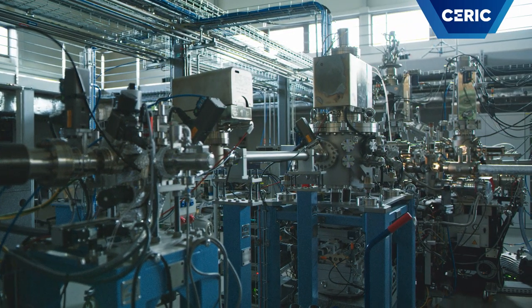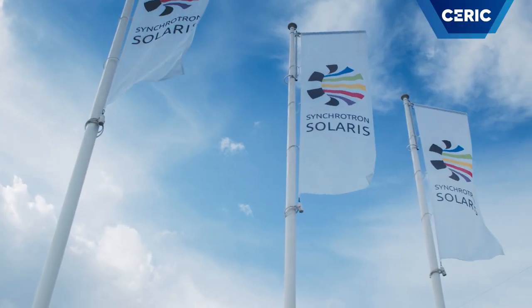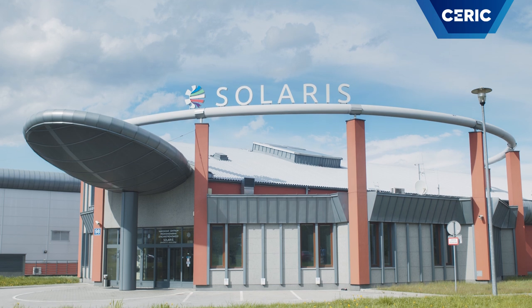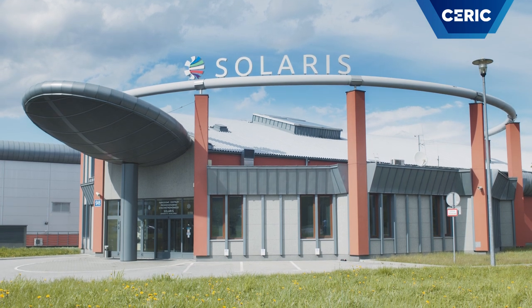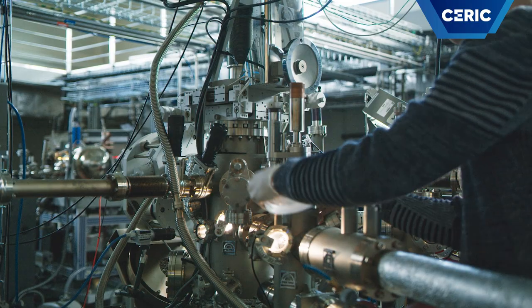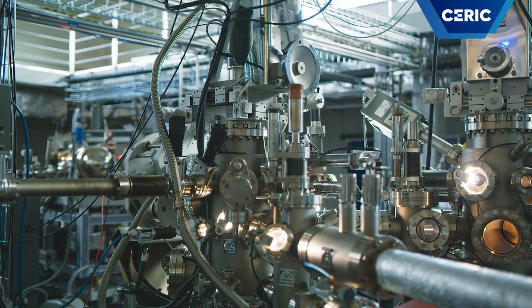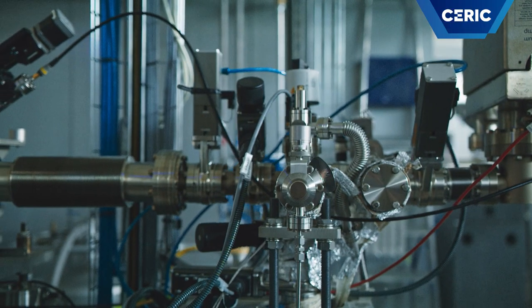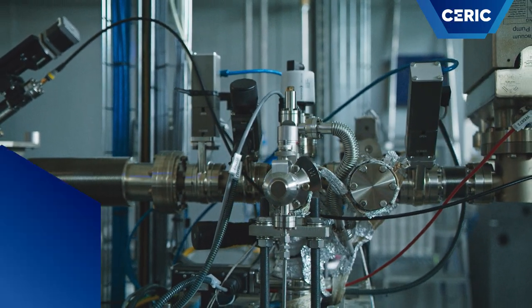The PIRX beamline, number 04BM, has been constructed and operates at the National Synchrotron Radiation Centre Solaris, the Polish partner in CERIC. It is dedicated to soft X-ray absorption spectroscopy using a bending magnet as the light source. Besides, absorption techniques sensitive to X-ray polarization are available.